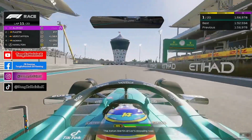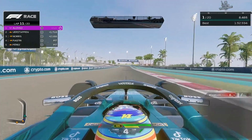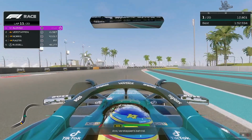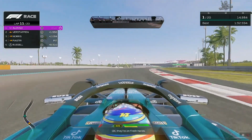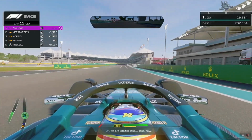Aston Martin drivers stopping now. You're in first position, front of the pack, and Verstappen's behind. Okay, they're on fresh hards. That was our last stop, no more scheduled pit stops. Let's go. Okay, we're into the last 10 laps now.